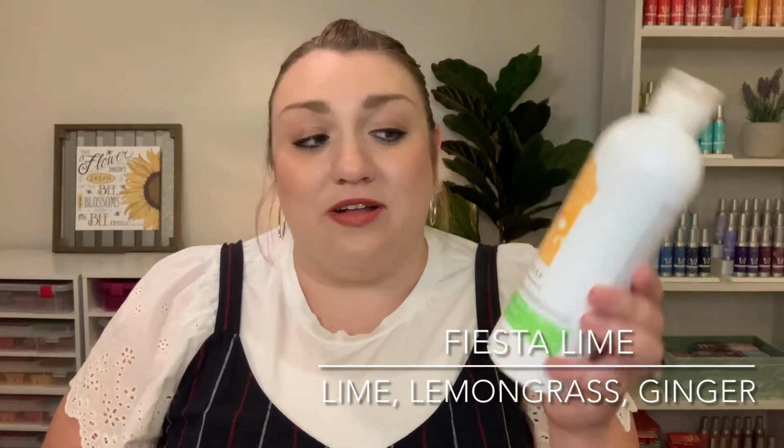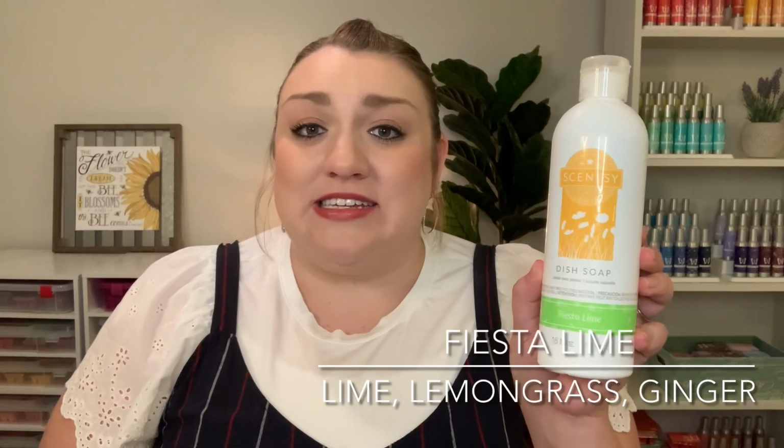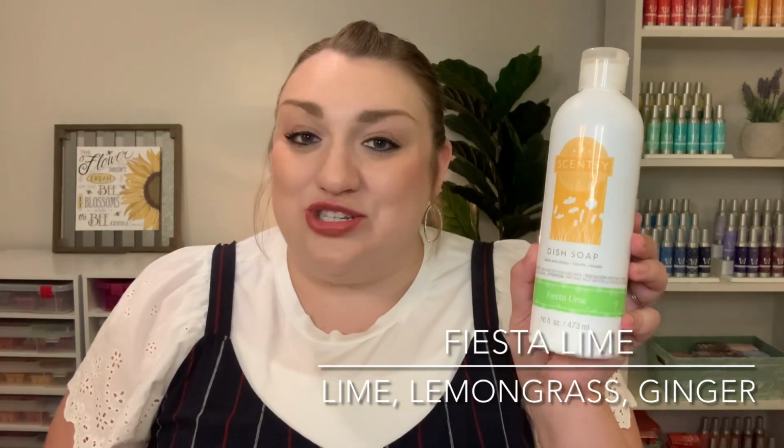And then something that my husband and I both really enjoyed was the Fiesta Lime dish soap. I think I have a backup of this already, but I am going to switch over to the Mandarin and Mango Nectar from the summer collection. This was absolutely fantastic. This is a very sweet, juicy lime. It smells very candy-like to me. It was very strong, very potent, and it really made doing the dishes fun. I don't use this on all of my dishes. I usually just use this one on dishes that I'm soaking and hand washing, but it suds up really nicely, and I really enjoyed that.